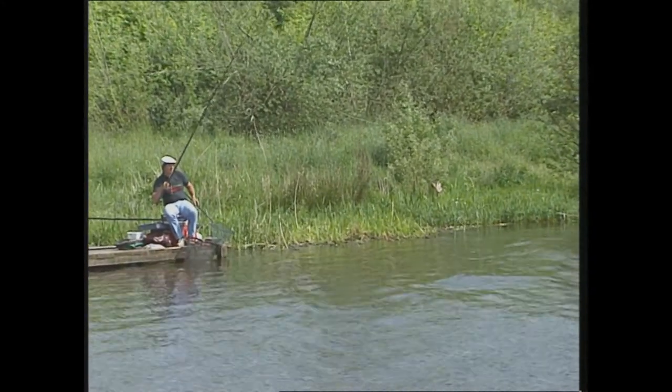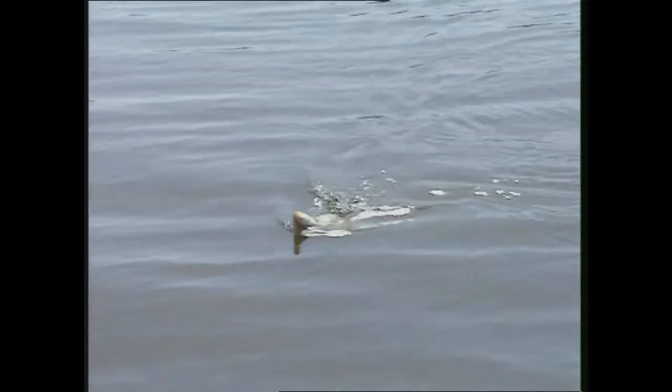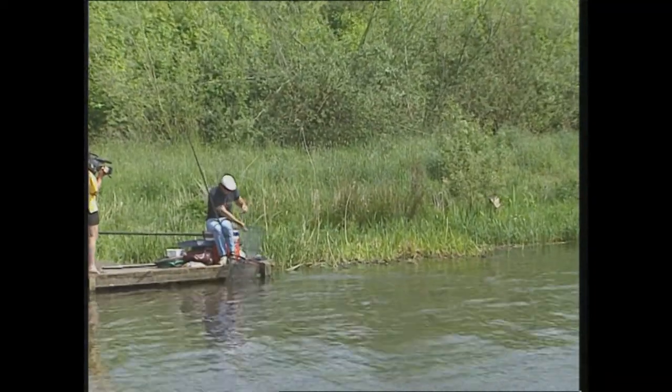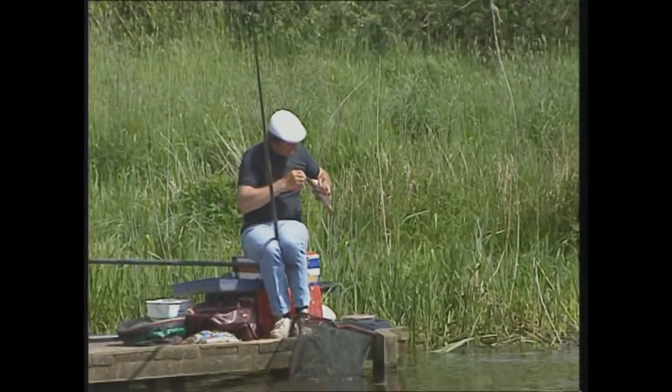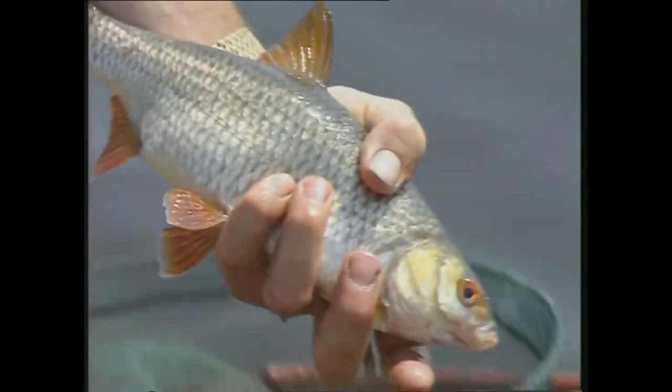Oh, look at this, it's a beautiful big roach. There, lovely fish, beautiful roach. Probably almost a pound, I should think. Right, now we've got this one in. Let's have a look. Just unhook it, and then we'll have a look at the end tackle that I'm using today. A beautiful roach. There, gorgeous fish, over a pound.